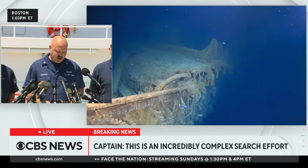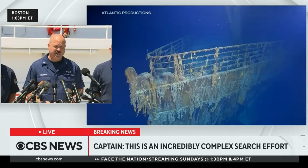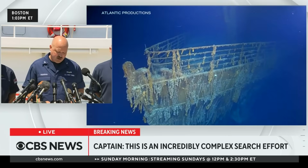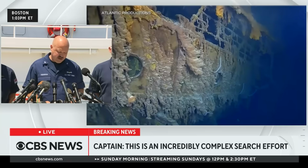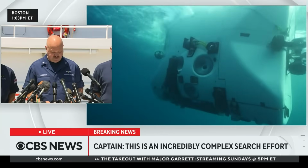We've received incredible support with aviation assets from our Coast Guard Air Station in Elizabeth City, the Air National Guard, and Canadian Armed Forces. Today there are 2 back-to-back P3 flights.